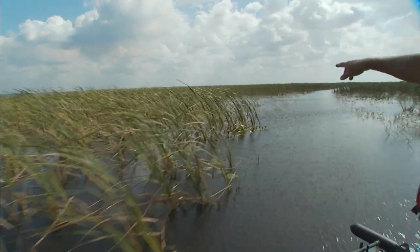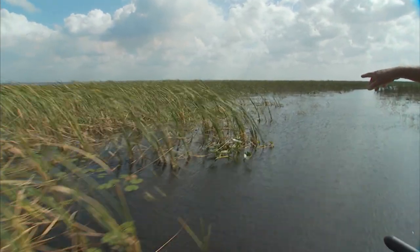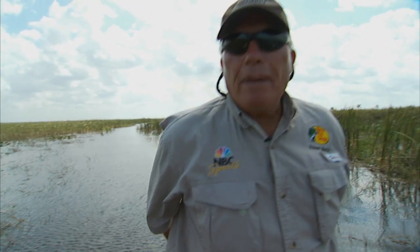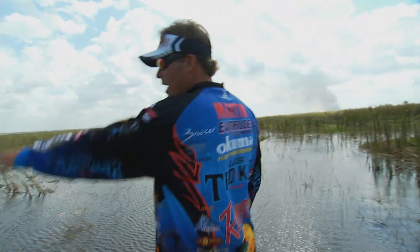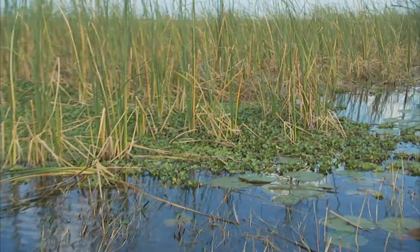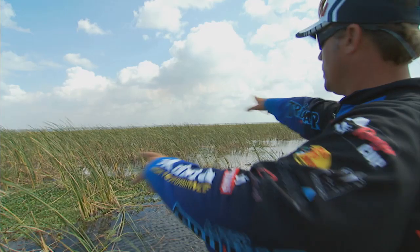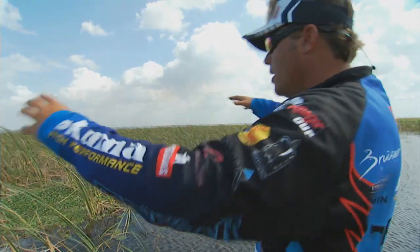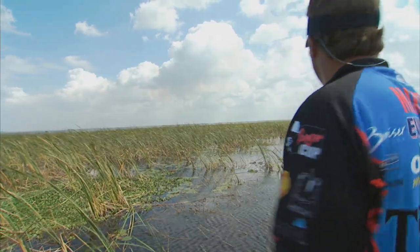Here's a patch right here, Scott. Beautiful patch. Now, we have these special rods set up for that. 80-pound test line. Wow. That's a beautiful mat. That's exactly what I'm talking about. Now see, you have the vertical cover coming up through the hyacinth mat. Then you have all the spawning cattails in the general area right there. So there's potential beds right here. Those females will get up underneath there. So let's see what we can do.